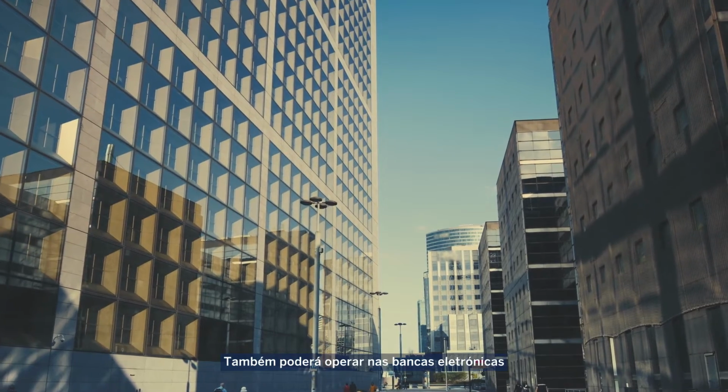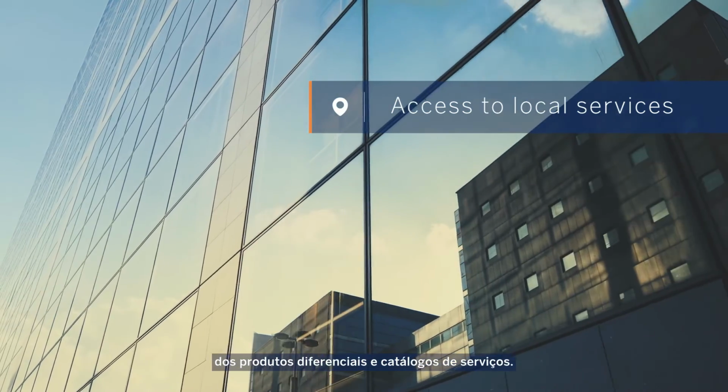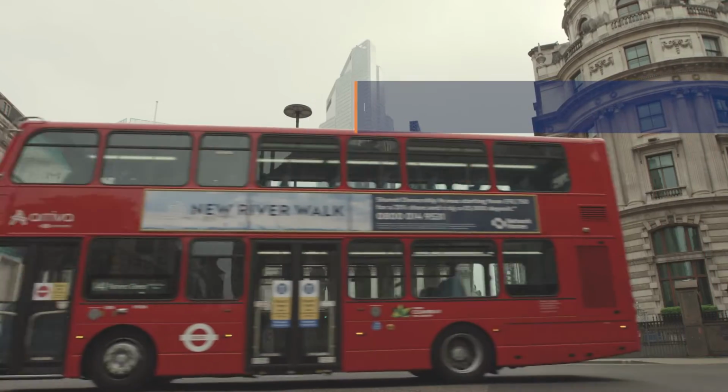You will also be able to operate in the electronic banks of the countries where BBVA is present and benefit from the differential products and services catalogs.